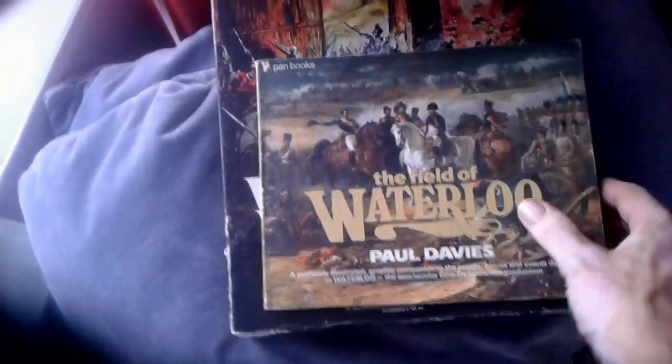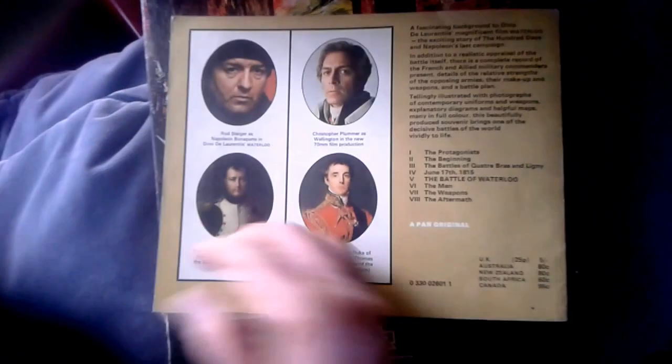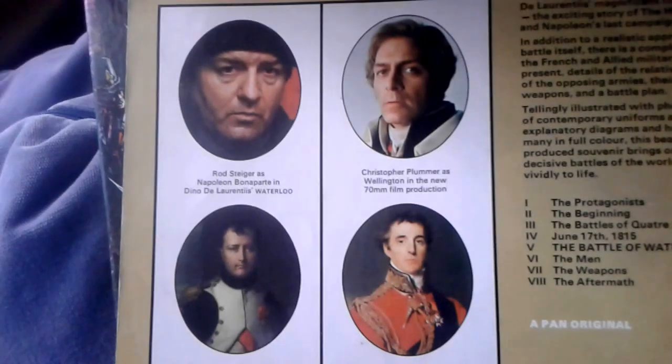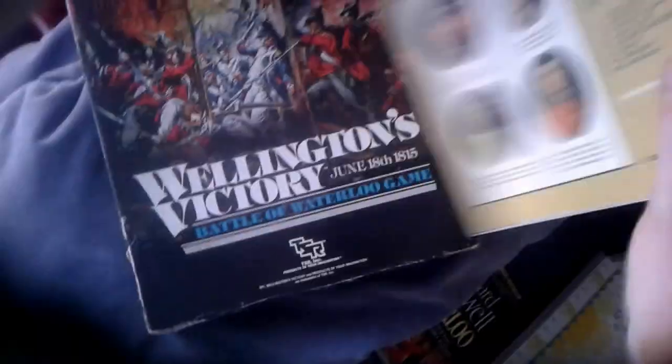I have picked up for a couple of quid in the UK and the wonderful charity shops we have there, this book on Waterloo, which is a nice little curio. It's a tie-in for the film by Dino De Laurentiis, but it's basically just about Waterloo, so it's not about the film as such. It's just got some kind of basic coverage of the days, some maps, a nice description. So all this like flavour text to help me with the game, which actually is gigantic.